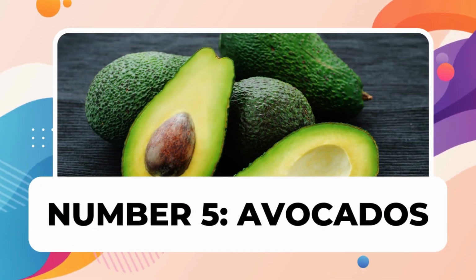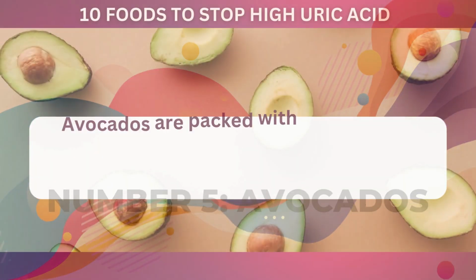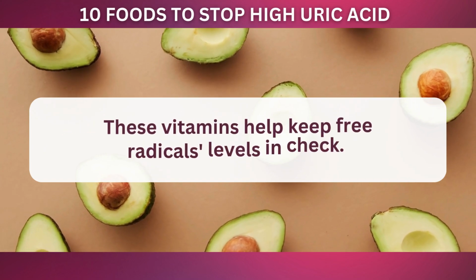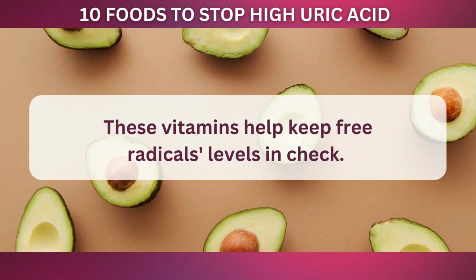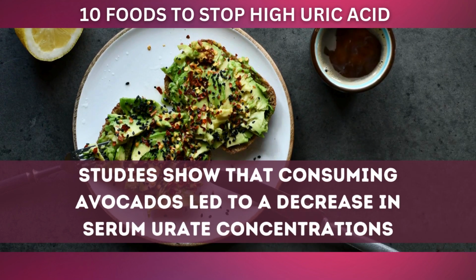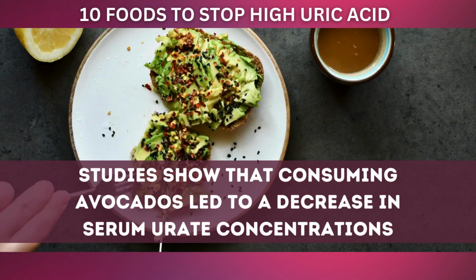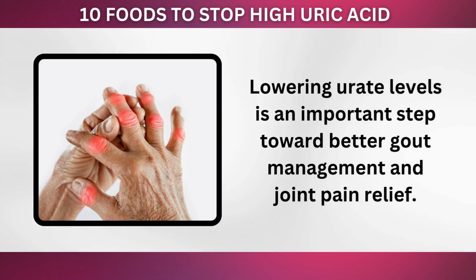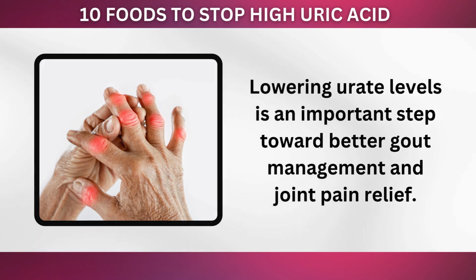Halfway through our countdown, at number 5 are avocados. Avocados are packed with antioxidants like vitamins E and C. These vitamins help keep free radicals levels in check. Studies show that consuming avocados led to a decrease in serum urate concentrations. Lowering urate levels is an important step toward better gout management and joint pain relief.